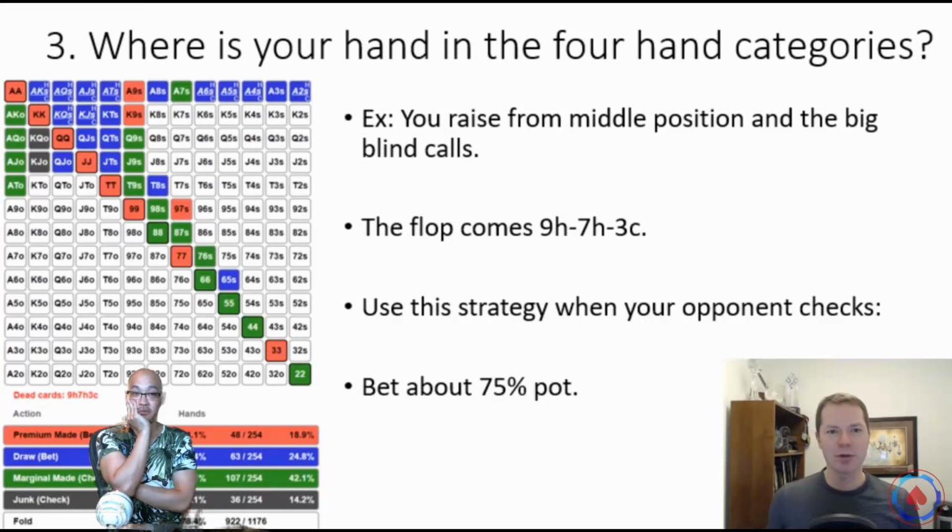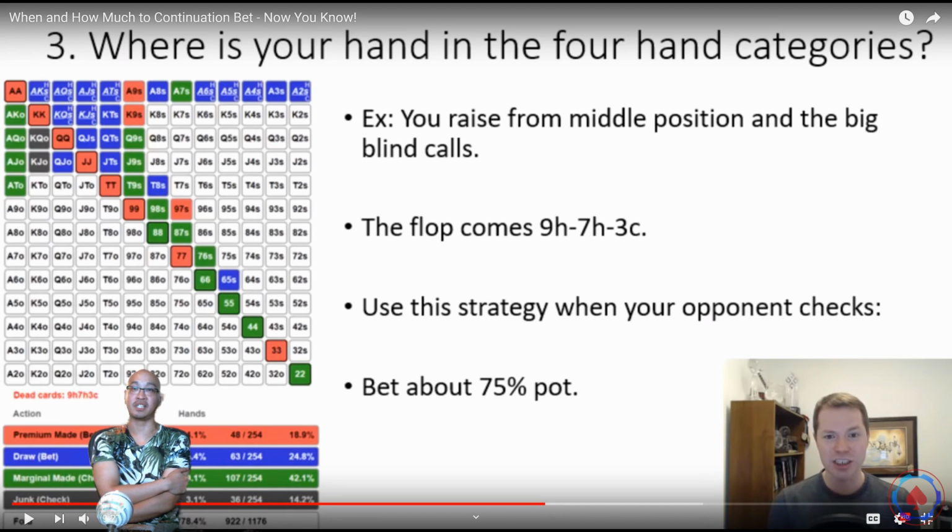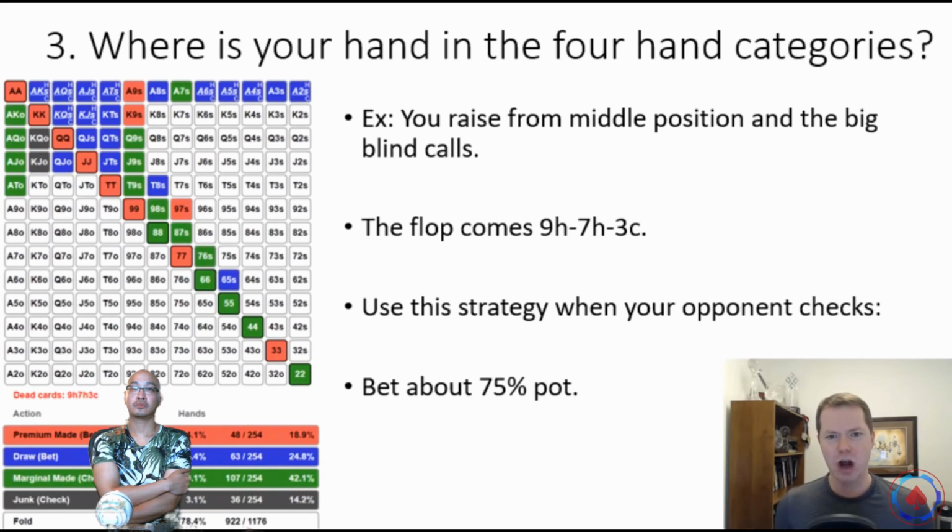Take a look at an example here. Let's say you raise from middle position and the big blind calls. Flop comes 9 of hearts, 7 of hearts, 3 of clubs. If you run this through Equilab, you'll see that you definitely have a range advantage here. And you're going to find you usually don't have a range advantage as the pre-flop raiser on middle card boards, or usually very coordinated boards, unless the coordinating cards are all very high cards.